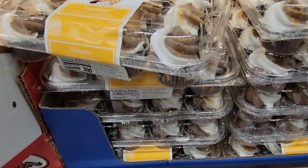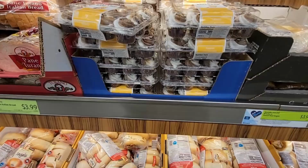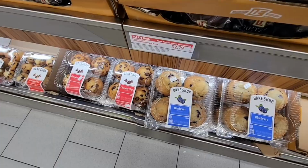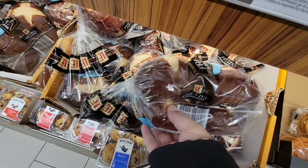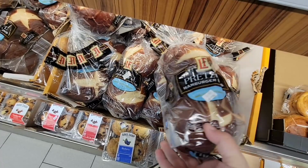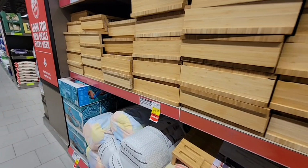And then this was interesting. I'm probably zooming a little too close. The s'mores from their bake shop. And the cupcakes, no price. Darn. Let's see, we have $2.79. Oh yeah, these pretzel buns. See, my bag is already starting to fill up. These look absolutely great, I love pretzel buns. I go for them on the hamburger. Sometimes, like I said, it's a little too much bread, but they're still tasty. Hopefully these are here next time. I got my brioche, so I like that.